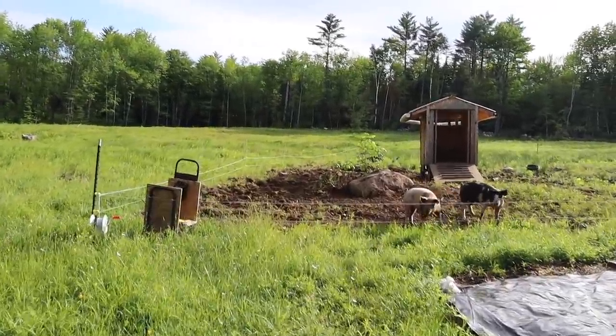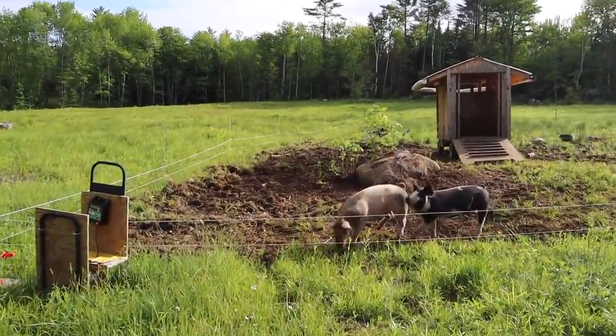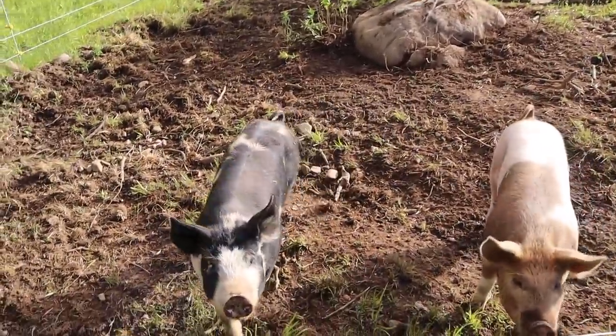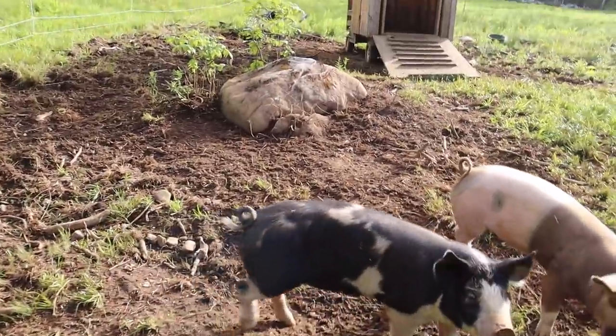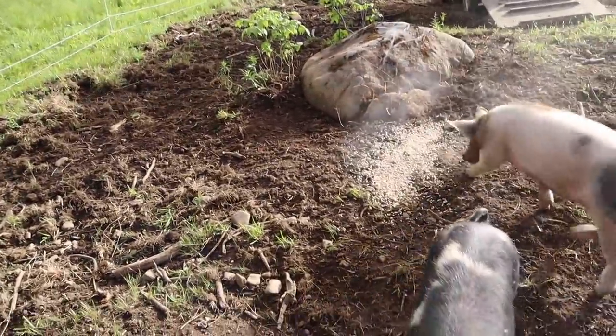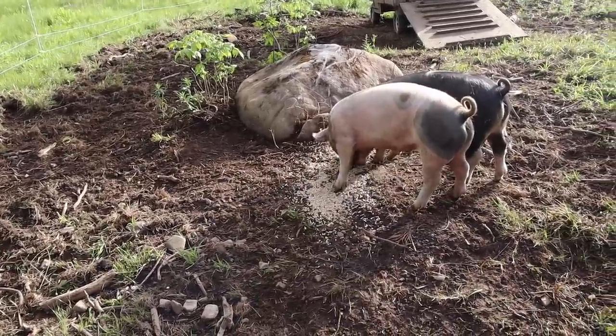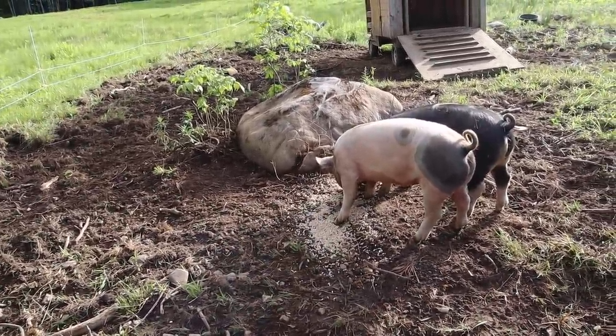Good morning, piggies. One of my favorite animals to see every morning. They're always excited to see us, huh? Whenever you hear us, you're always running and snorting. I got a treat for you ladies later on. I'll have to bring it down here for you. You're gonna love me for it.